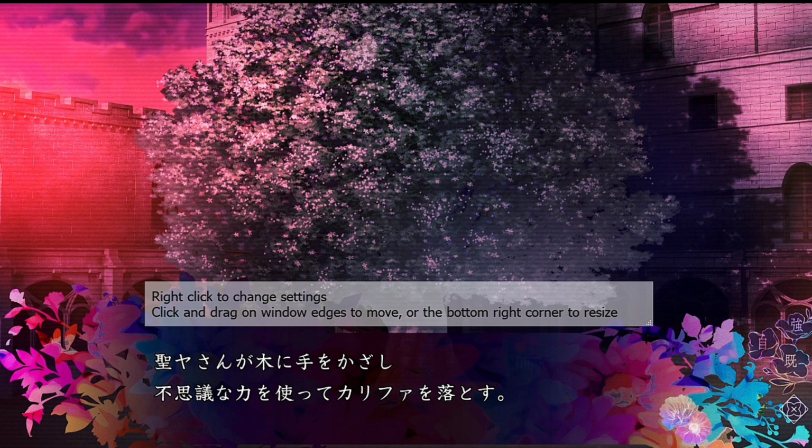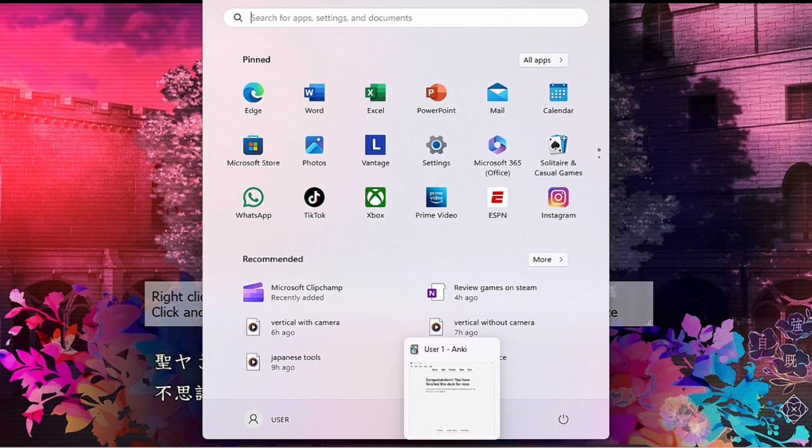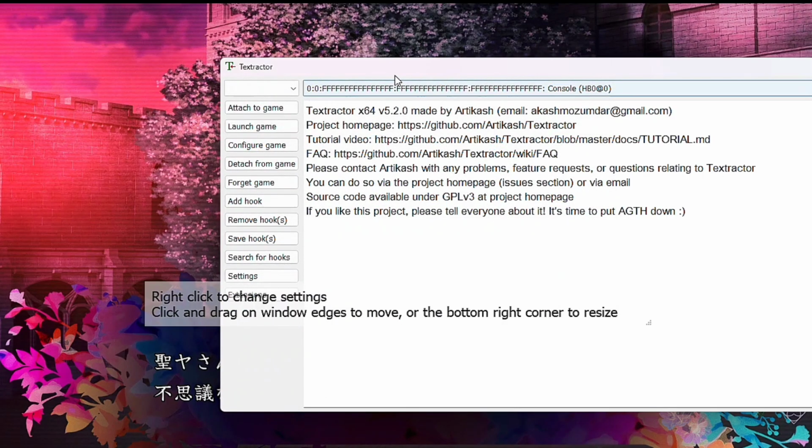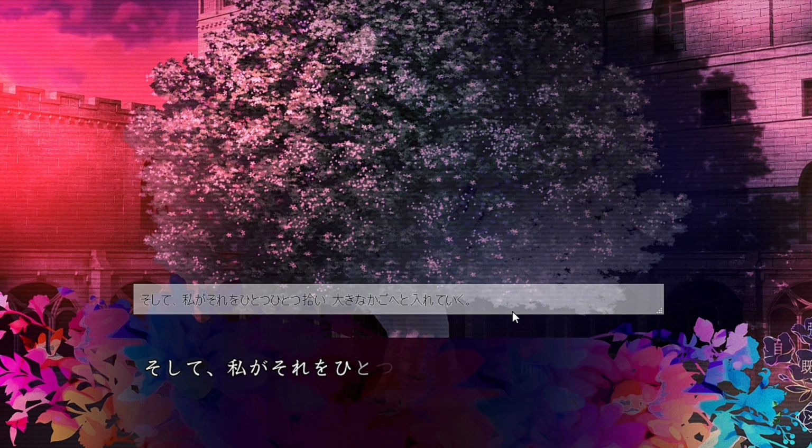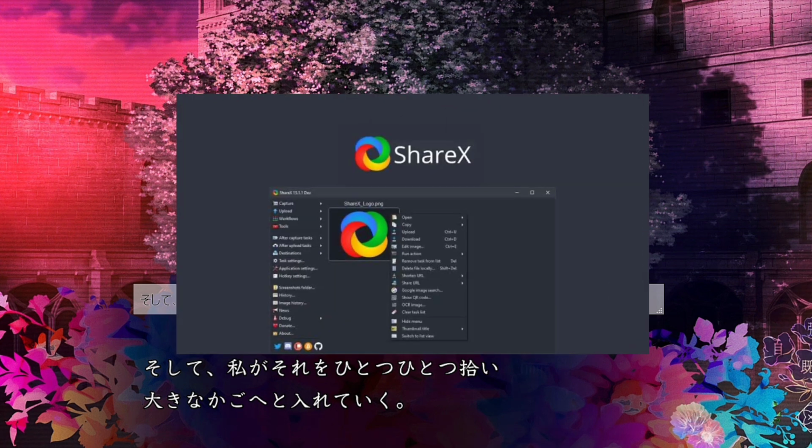Usually, if a game isn't supported by Textractor, I will use Agent for text hooking and do sentence mining from Textractor. But if your game script isn't available yet, you can request a script on their page or use an OCR app like ShareX for text hooking.